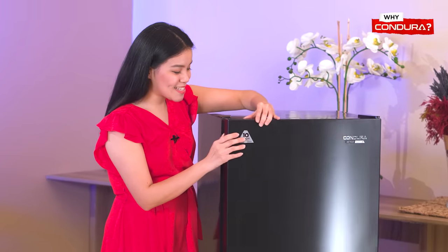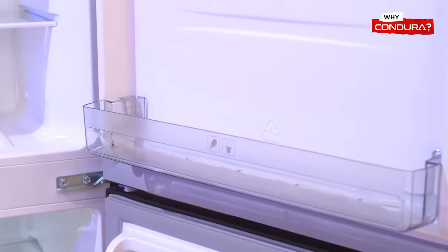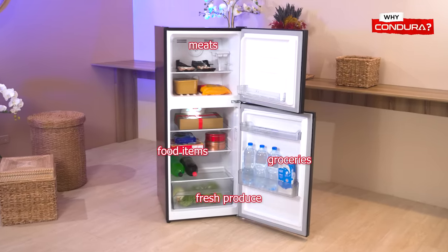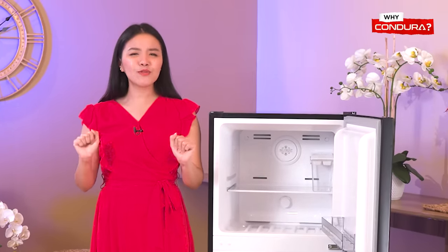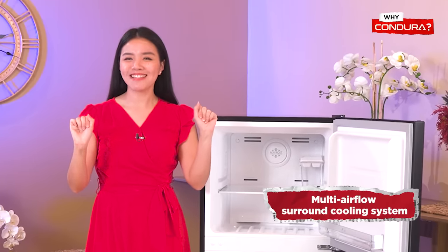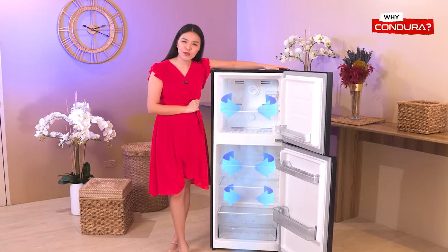But looking inside, you'll be surprised at how the deep freezer and ref spaces can actually fit all your groceries, food items, fresh produce, meat, and fish. But it doesn't end there, because it also has this multi-airflow surround cooling system. Wait, what's that you ask? Multi-airflow surround cooling system. This enables an even cooling distribution throughout the interiors of your roof.